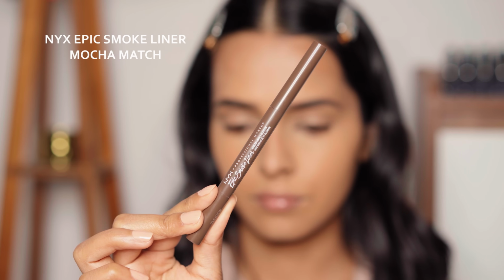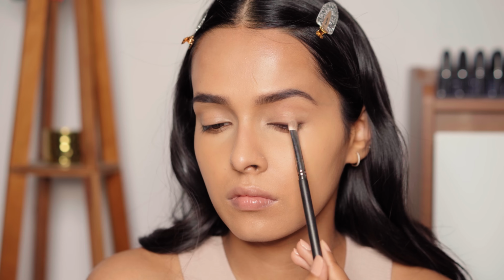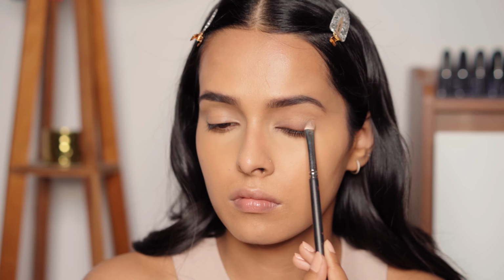And now let's move on to the eyeshadow. For that, I'm just going to use this brown eyeliner from NYX. The one thing that I really want to mention is that I have simplified my eyeshadow routine a lot. This is like a go-to makeup routine for me.